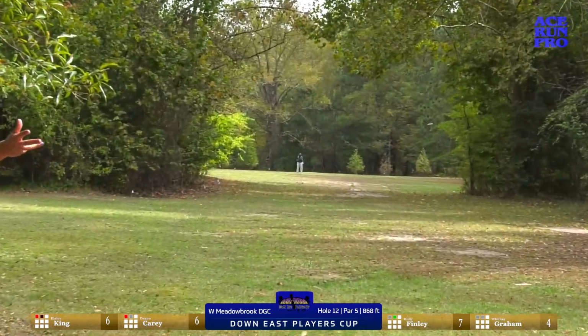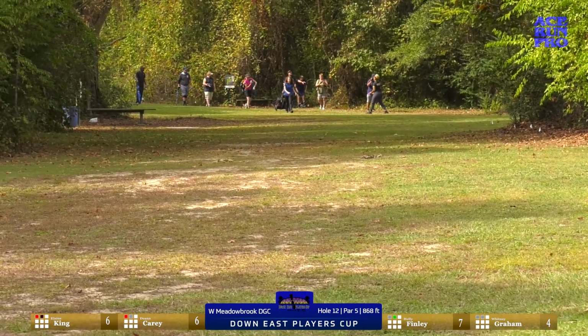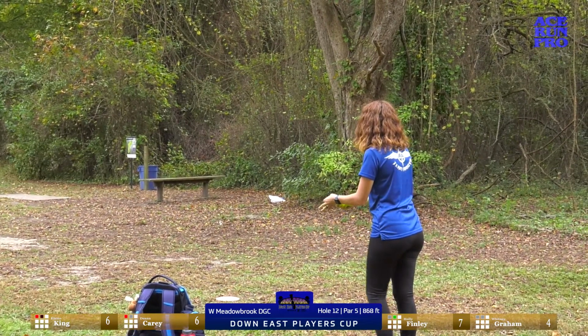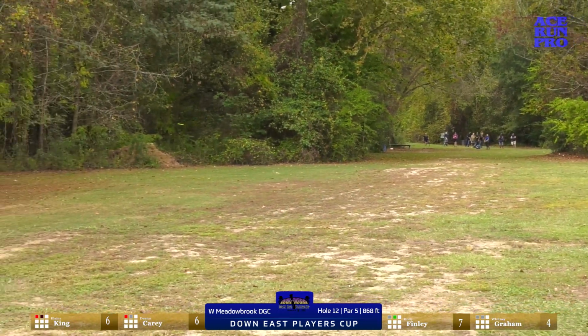Whitney smoothing out two beautiful shots here to start this hole. She is playing it smartly. Is that the right word? Is that a real word? Smarter. Smart. Yeah. Intelligently. Smart. Yeah. Smarter than the average bear.